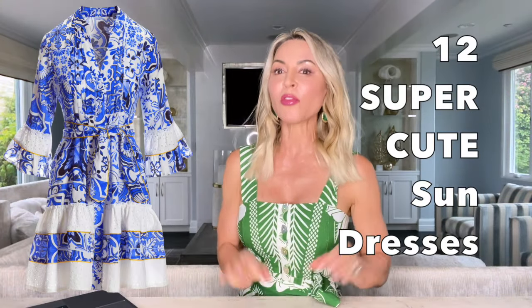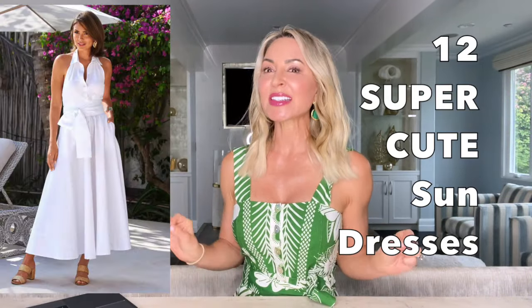All right, so with Memorial Day, obviously summer's right around the corner and we always like to be prepared with lots of cute things in our closet, don't we? So today I have for you 12 affordable, super classy, chic, easy to wear sundresses that I hope you're going to like.